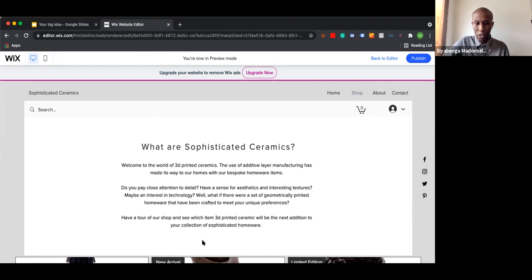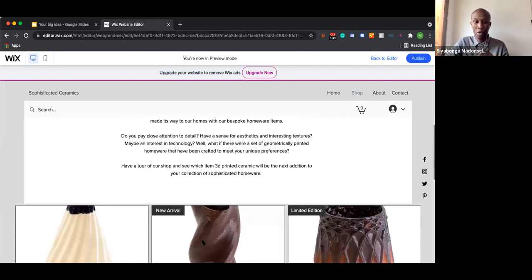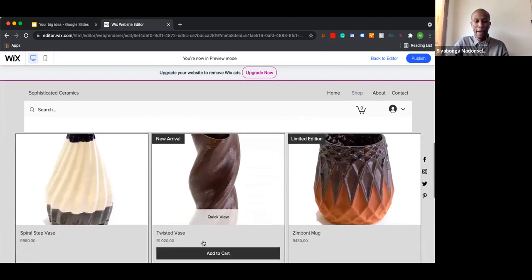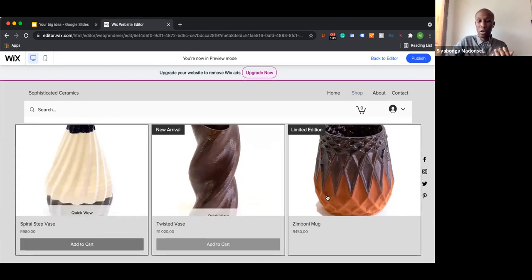So then just to go on and use more keywords to answer more questions and make it more relevant to the buyer as well as the crawlers that would be searching for the content that is related to either 3D printing or additive manufacturing, which are the two key phrases that we're really targeting. As you can see, the things that are very important, we've tried to include in our shop.